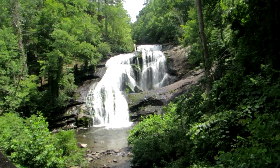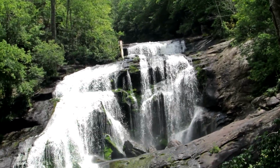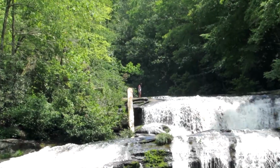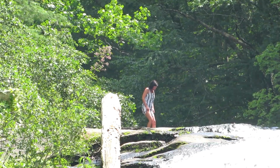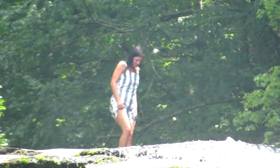It's a pretty impressive waterfall, that's for sure. It's big and it's pretty. And there are people way up at the top. This could be one of those silly selfies that people fall off the cliff doing, but this is worth it.